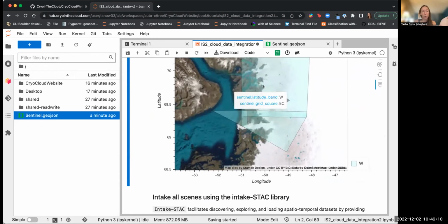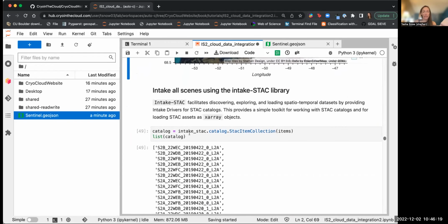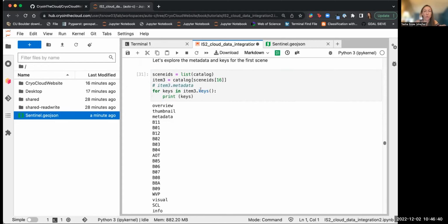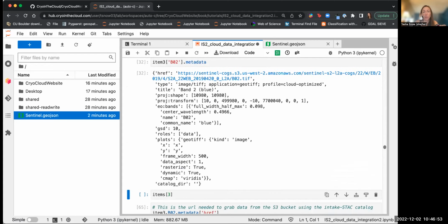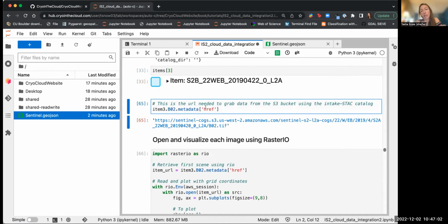You can look at the path row, or I guess it's the latitude band and grid square for Sentinel. So you can do that in widgets. And then we're going to use intake-stac to access the data. So intake-stac facilitates accessing by providing intake drivers for STAC catalogs. And it's how we're going to get all of this into Xarray objects. So here's all of our items. And this is, using those scene IDs, being able to show like what the different data sets or bands are within a data set. And these are just different ways to query the data. So you can look at it and see what's available. I'm not going to go through each of these, but here it is again. And then you need to get the URL. And so for Sentinel-2, this is how you access the S3 bucket. In Landsat, it's slightly different.